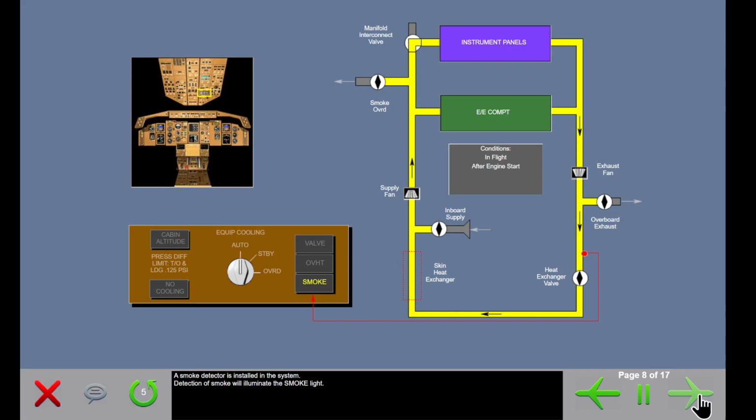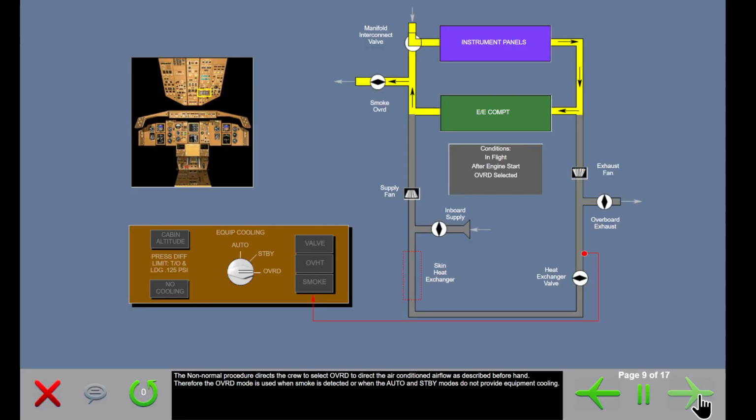A smoke detector is installed in the system. Detection of smoke will illuminate the smoke light. The non-normal procedure directs the crew to select override to direct the air-conditioned airflow as described beforehand. Therefore, the override mode is used when smoke is detected or when the auto and standby modes do not provide equipment cooling.